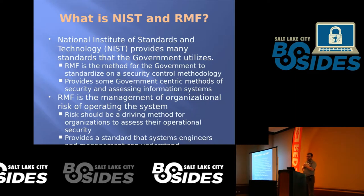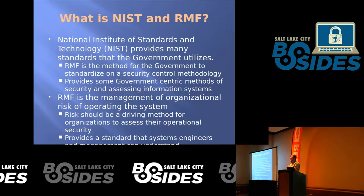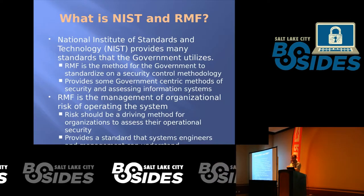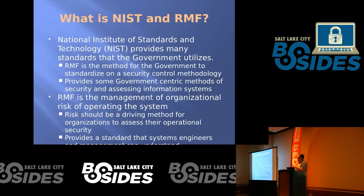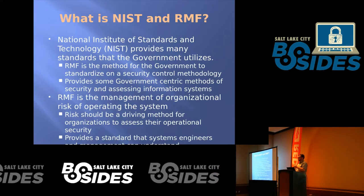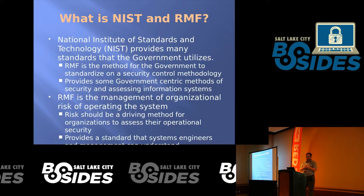So, to go into it, what is NIST and RMF? NIST is the National Institute of Standards and Technology. They provide many of the standards that the government and industry use for different things. They started making guidelines and baselines through the 800 series, and they also have the 1800 series, other special publications that they go through.